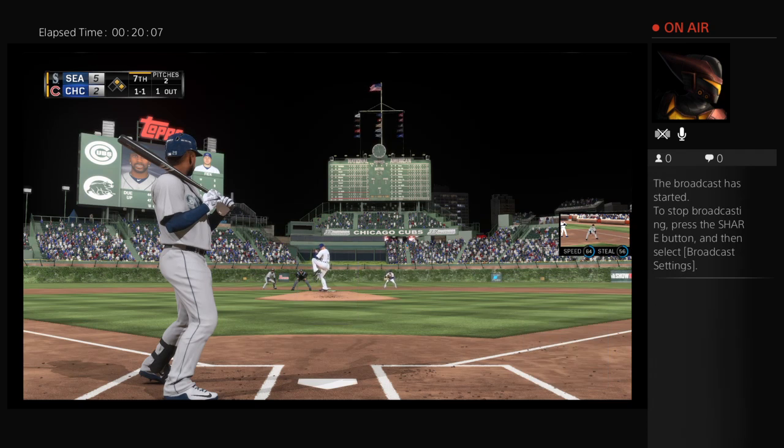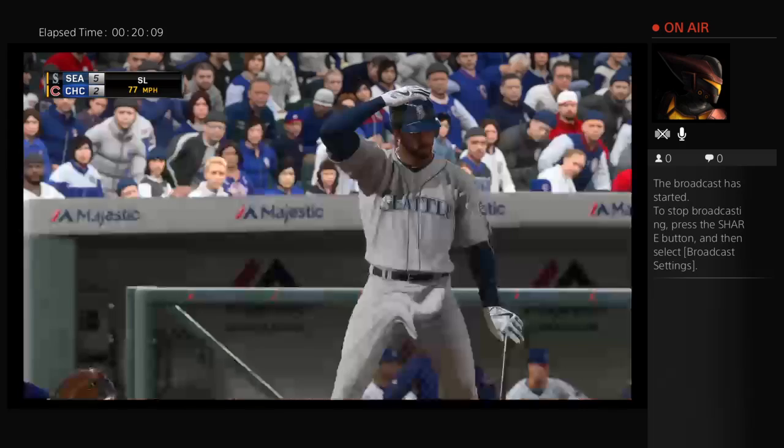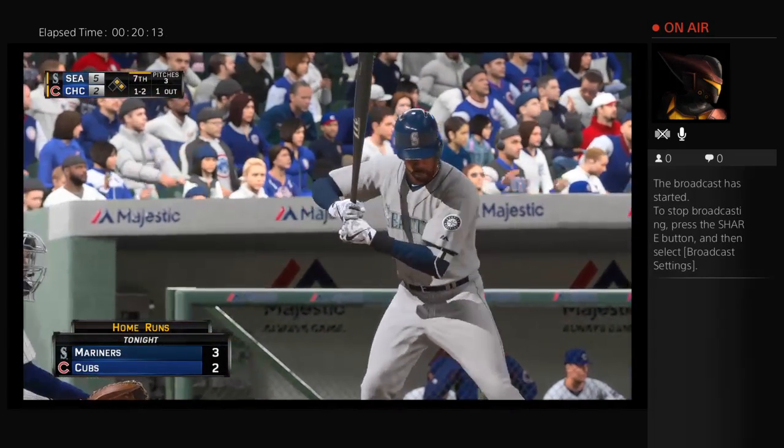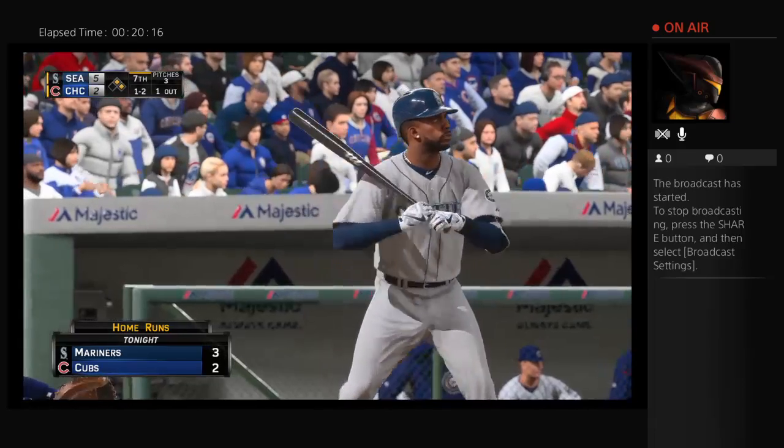Actually, I got lucky there. I looked away from the screen for a second. Had him off stride that time, and it's 1-2, and I managed to get a walk out of it. Flying it around the yard in this one, as you see so far there.